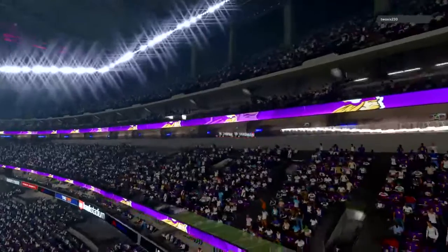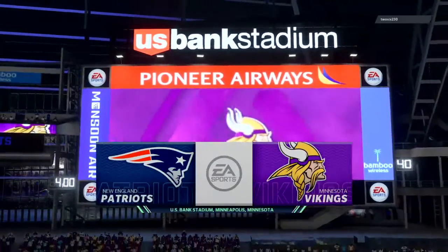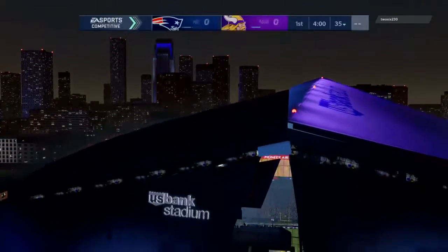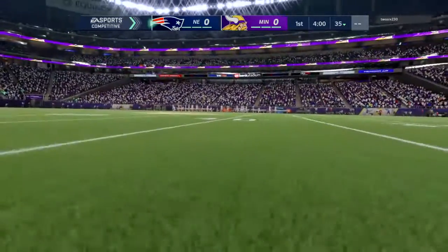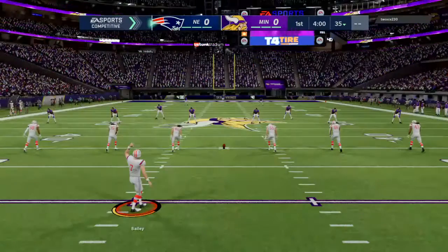The NFL on EA Sports has come to the Twin Cities at U.S. Bank Stadium in downtown Minneapolis. The scene a short time ago, this crowd decked out in purple, and they were in full roar as their guys burst out of the locker room. We're ready for football, folks, as the Vikings get set to do battle with the New England Patriots.